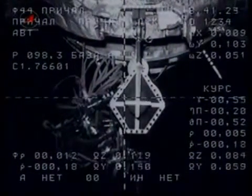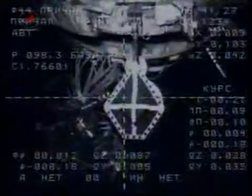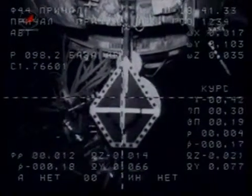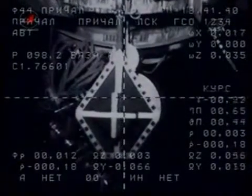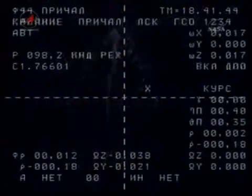Range is about 1 meter. Standing by for contact and capture. Closing rate nominal, standing by for contact. Copy. Contact confirmed. Maxime, docking confirmed at 9:41 a.m. Central Time. Thank you, Maxime, for your work. Congratulations to you.